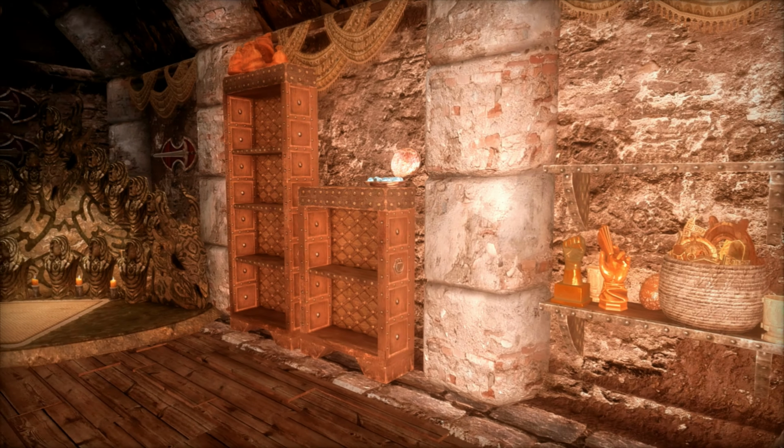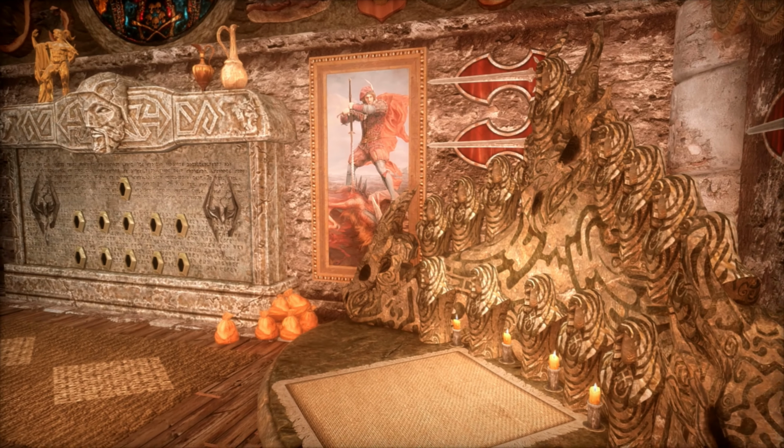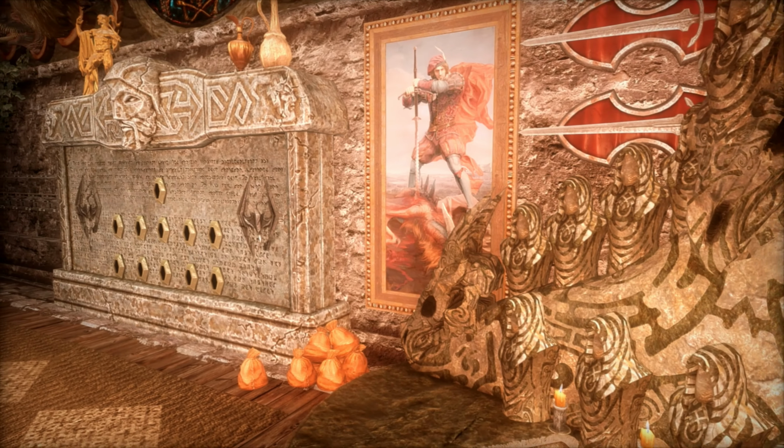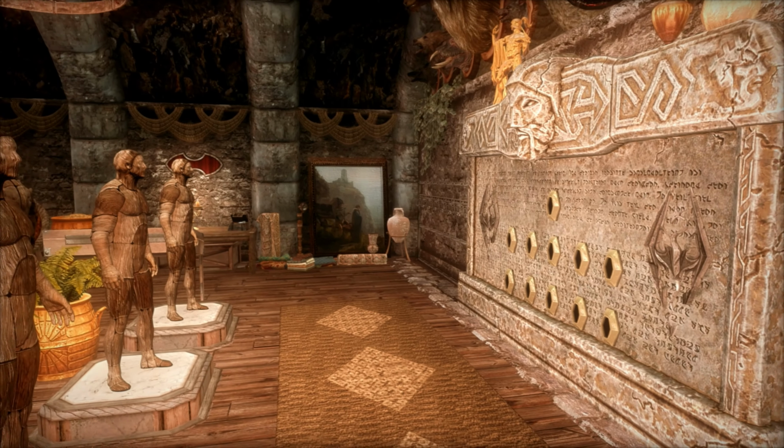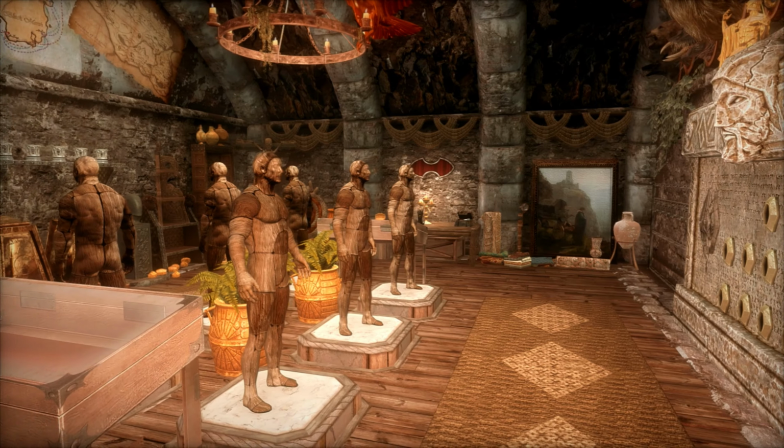Here's where you store the insects in the jar and the black books. Here's the Dragon Priest mask display. Ooh, I recognize that painting from the basement of Nyth. I'll link that one too. And here's a space for your dragon claws. You have 6 mannequins to display armor.